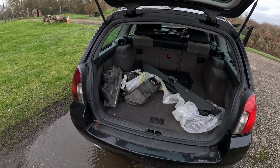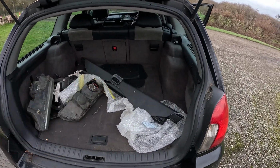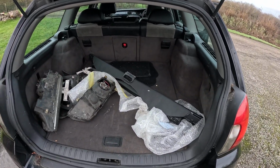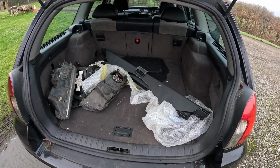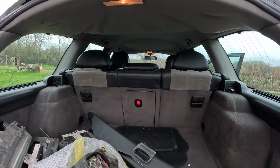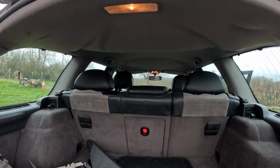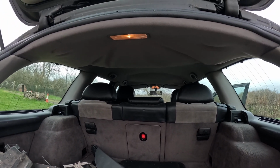But yeah, so here's the boot. We'll obviously give this a really thoroughly good clean. That load guard can go back in, and obviously clear out this stuff here. We'll make sure it's got a decent spare as well. One thing we can see in here is the headlining is nice and bloused. So we'll be doing a headlining, probably the easiest of the Rover cars to do.